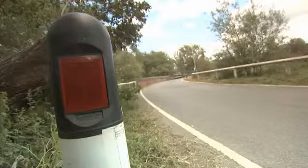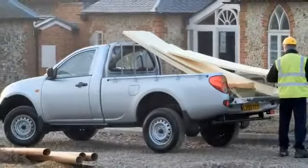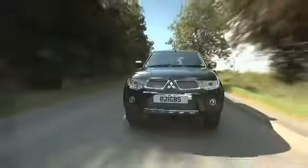And here's why. They make an L200 to suit everybody. Whether you need the workhorse reliability of the single cab 4Work, the luxury of the Barbarian, or the sportiness of the special edition Tom Walkinshaw, there's a pickup to suit you.